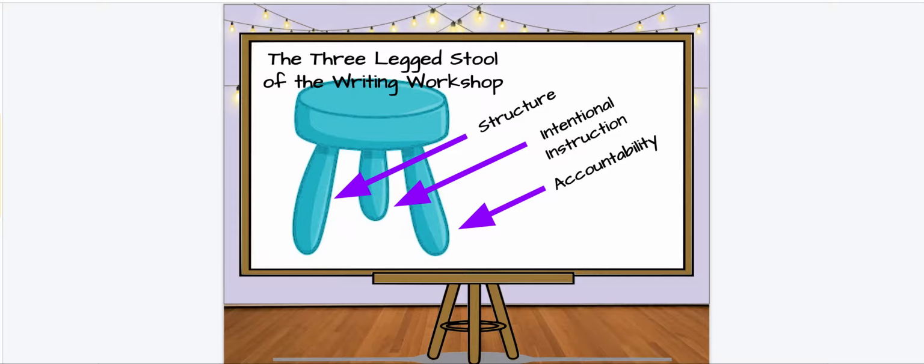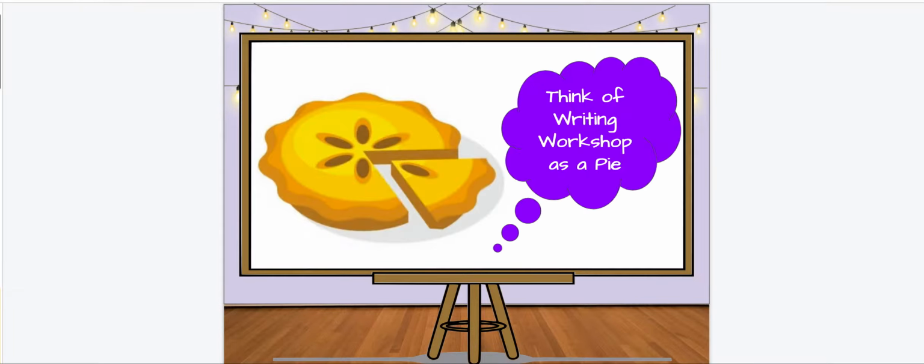Think of Writing Workshop as a three-legged stool. Each leg, structure, intentional instruction, and accountability, is a necessary component. If one leg is not sturdy, then the entire stool will fall over, and the same goes for the workshop. The purpose of today's video is to focus on the structure leg of the three-legged stool, more specifically, the structure of conferring during the independent work time.